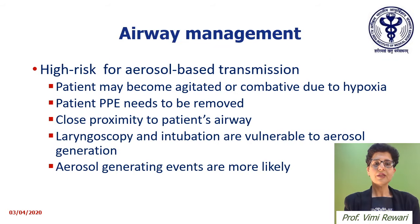We will first discuss airway management, which is a high-risk procedure for aerosol-based transmission because of many reasons. First, the patient is often agitated or combative due to underlying hypoxia. Patient's own PPE is often removed. There is a very close proximity of the healthcare worker to the patient's airway. Laryngoscopy and intubation are vulnerable to aerosol generation, and aerosol generating events are more likely to happen during airway management.